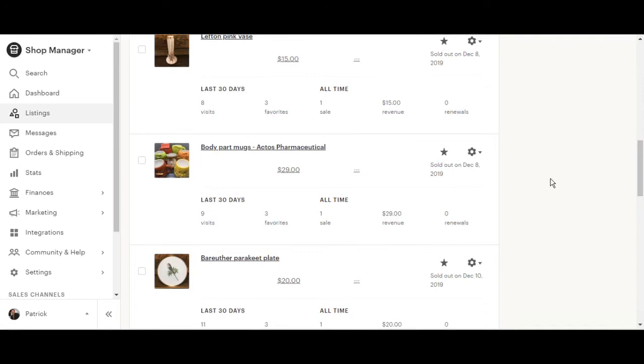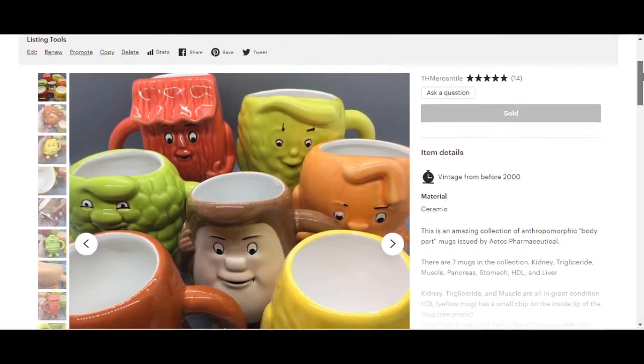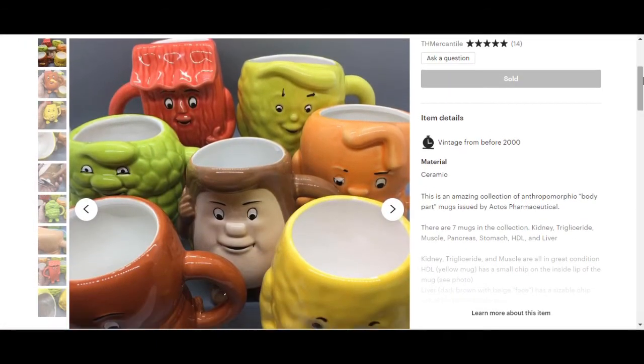The next purchase was another one of those eye openers. This was a set of what I tagged as body part mugs. It's not technically body parts. It was a collection of mugs that had been issued by Actos Pharmaceutical, and this one was muscle. There was HDL, there was a kidney, there was a triglyceride, there was a liver, stomach, pancreas. There were 7 of these.